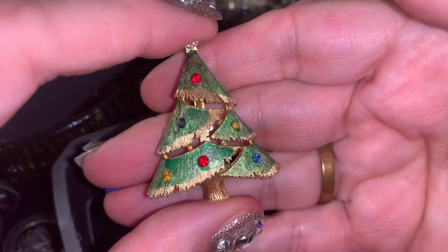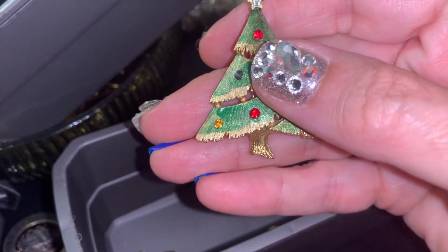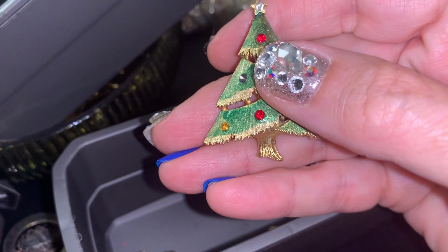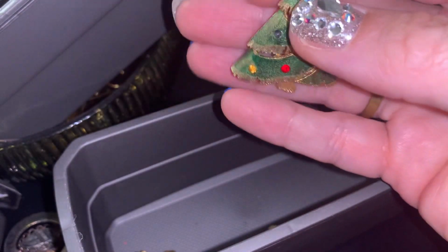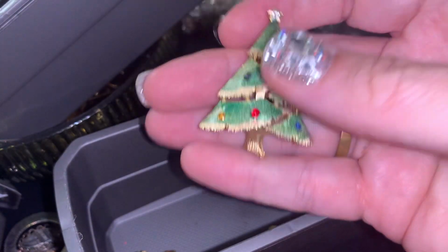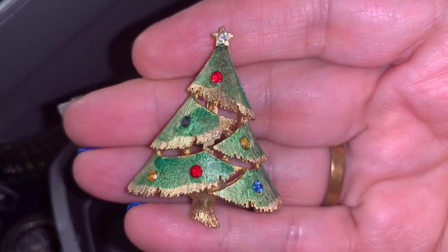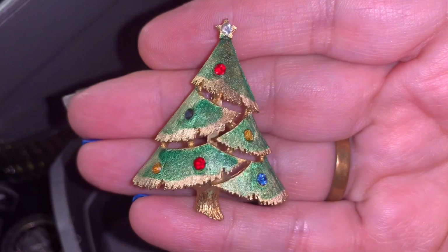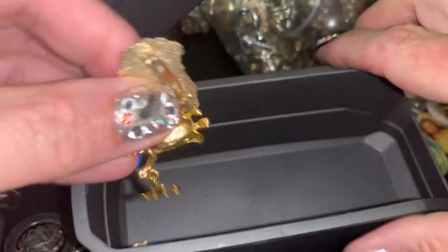I regret that one Christmas tree I got. Oh my gosh, what was it? Oh, it might have been Weiss. I put it on eBay, it sold immediately, and then I had seller's remorse, because it was so beautiful. This is cute. I've sold quite a bit of Christmas trees, actually. They all seem to sell.